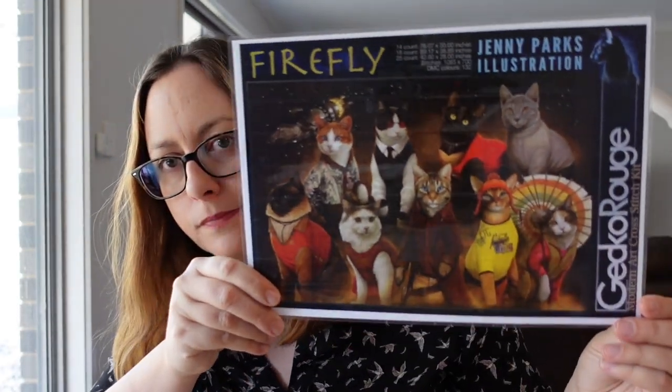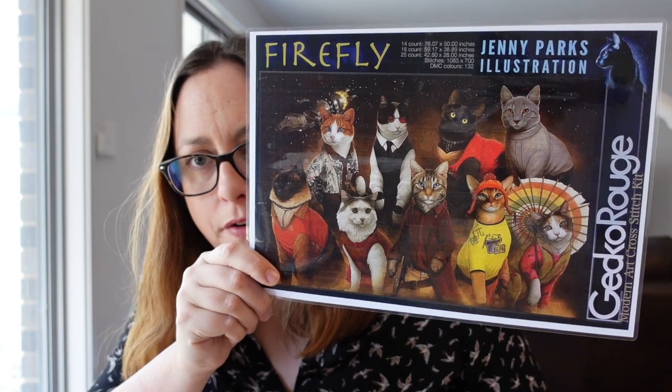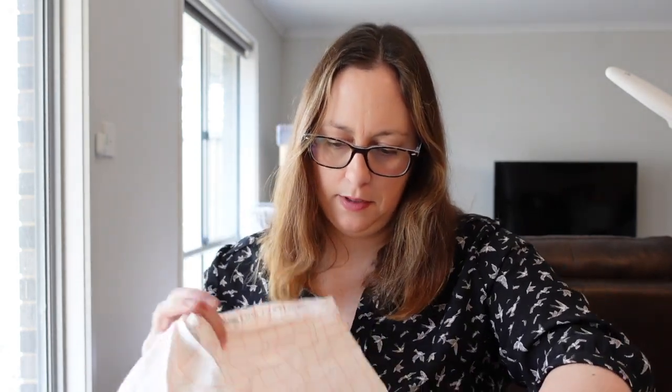And then on to my works in progress. When I left, I think last video, I was still working on this one, Firefly, by Jenny Parks, my Gecko Rouge kit. I'm trying to do 5,000 stitches a month, and I think I hadn't quite finished that last time I filmed, so I'll show you where I got to. It's not on the Q snap, so you can see the whole thing.